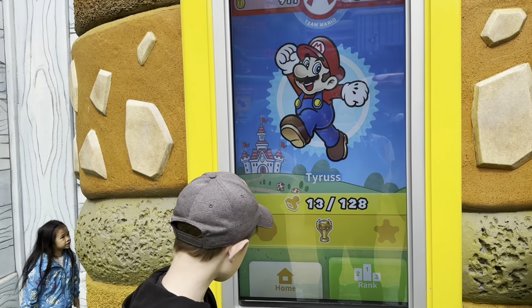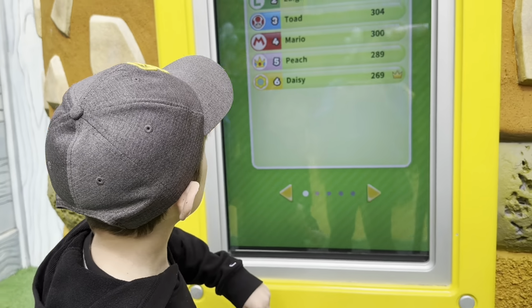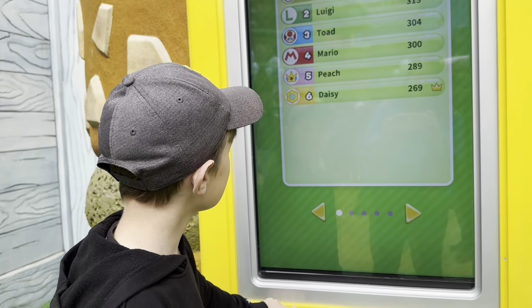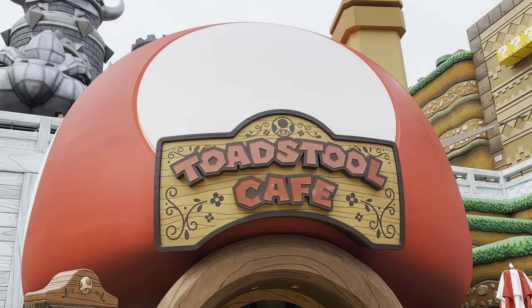Use your power-up band to collect digital coins by punching blocks, just like Mario in the game, and to obtain keys after winning challenges throughout the land. With the band, you can also keep track of your individual scores and check your scores on the big screens throughout the land. You can also check in the app.